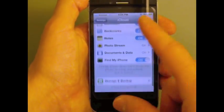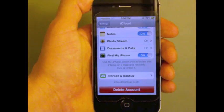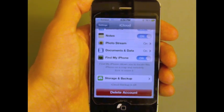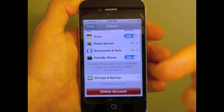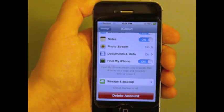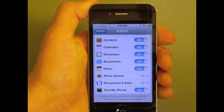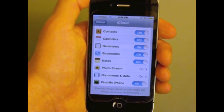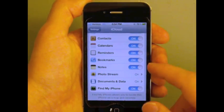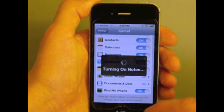You can set up mail, contacts, calendars, even Safari bookmarks. You can even back up your iPhone just like you do when you hook it up to the computer and sync to iTunes, but just through iCloud. For documents and data, you will need iWork both on the phone and on your Mac. That's kind of a Mac-specific feature, so that's one limitation. Otherwise, it's all a free service. You get 5 gigabytes for free. Music and photos do not count against that, and you can always pay for more. Turning them on and off is just a flip of the switch.